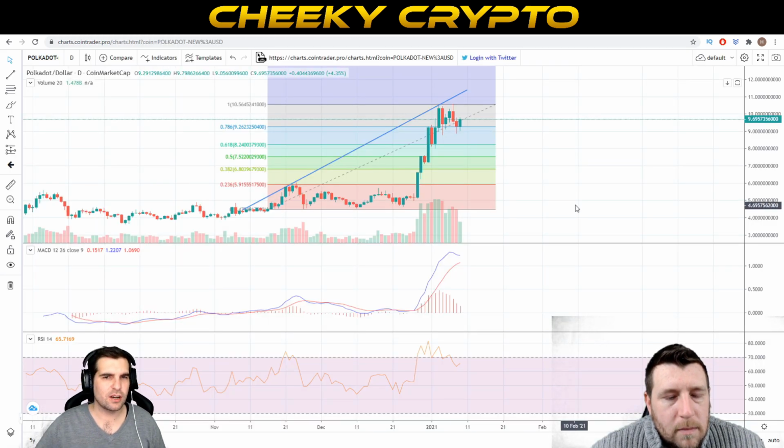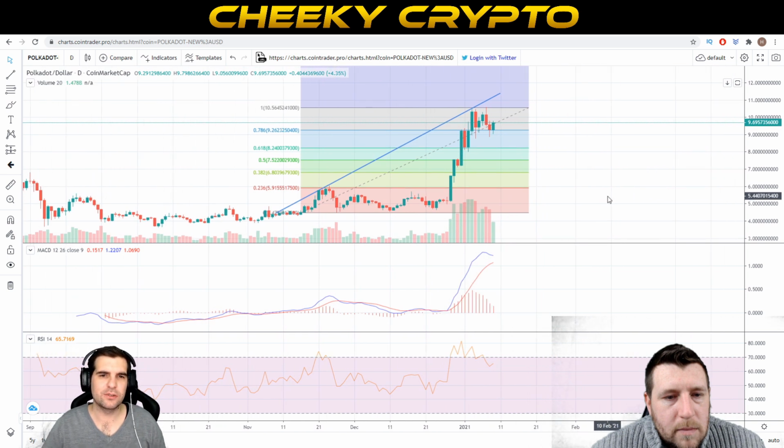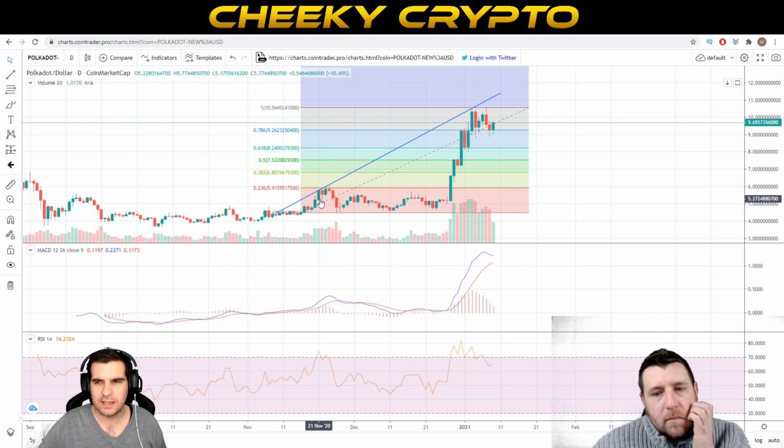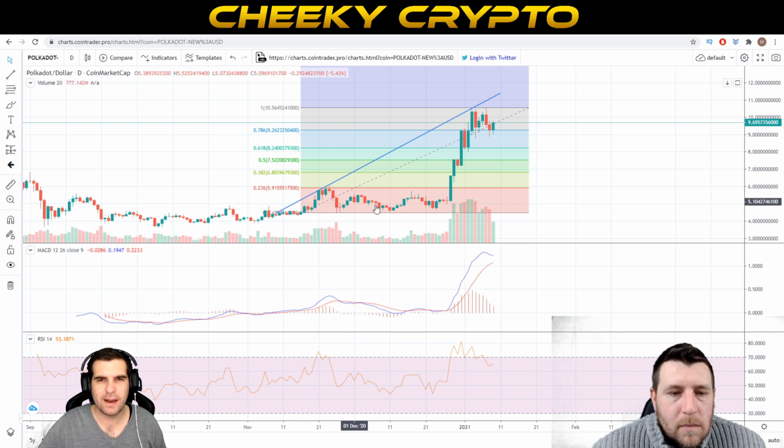Here's the chart, guys, for Polkadot as well, right? So as we start talking about the price on the current day that we're recording this video, we can see that huge price increase that started to happen here on the 28th of December. From when it was way down here, ultimately in November, it was at half the value that it is now. Now we have had a bit of a pullback recently. We're kind of on that 78.6 fib retrace level currently, but there's still potential to move this on the upside.